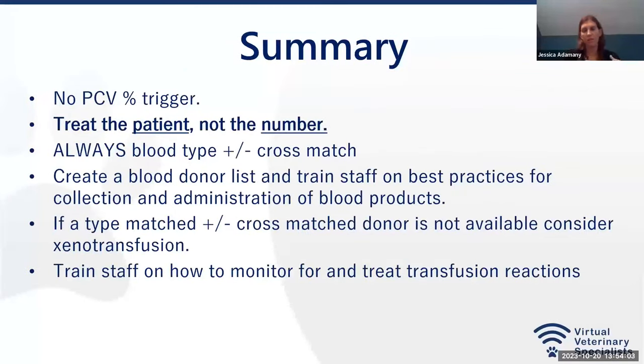So in summary, I think it's important to remember that there is no PCV trigger for a transfusion. We need to look at our patient, not the number, and see if our patient needs a transfusion now, or do we think they're about to decompensate? Can they get through our diagnostic investigation? Or do we need to give blood now before we can do some of our tests?